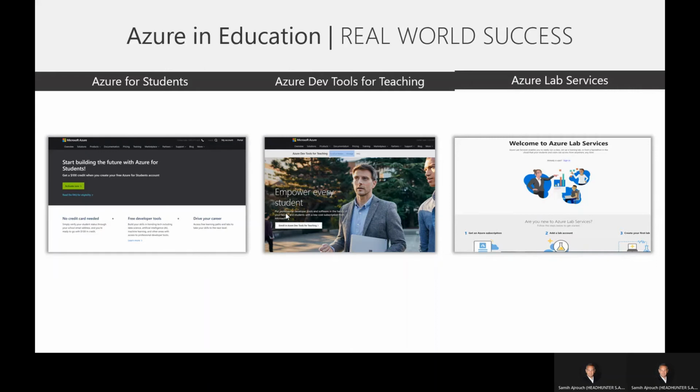And most importantly, this is a pay-as-you-go service. So the institution doesn't have to pay upfront a huge investment in buying or building a physical lab. They can just use it as a pay-as-you-go service. And again, importantly, some of these machines can be equipped with GPU capabilities. So the professor can really assign heavy-load machines for his students.